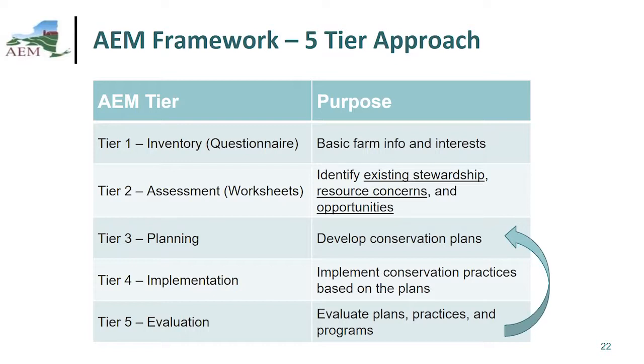And that leads to a Tier 2 assessment. Which I'll get into a little deeper in the next couple slides, is aimed to, using a science-based, consistent approach from farm to farm, identify existing management and high levels of stewardship, identify opportunities for improvement with resource concerns found on the farm, and really tee up and prioritize what would be a very good opportunity for planning management systems to address the resource concerns in Tier 3.